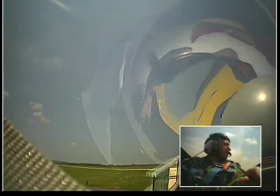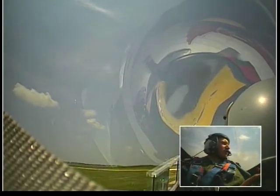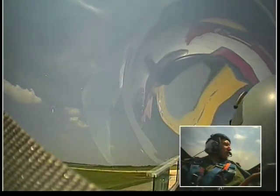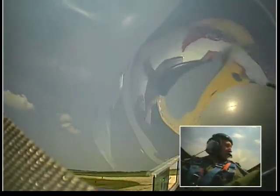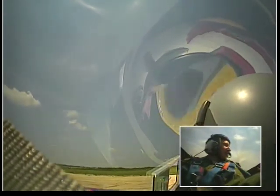Okay, we'll get lined up down the runway, and when it clears, we'll be on our way. It's a little warm now, but once we get moving, it'll cool off in a hurry. Nice thing about the airplane, it picks up speed pretty quick. Sounds good.